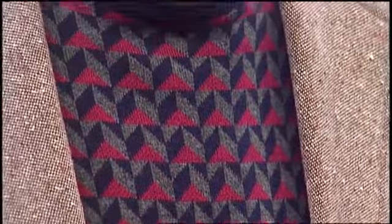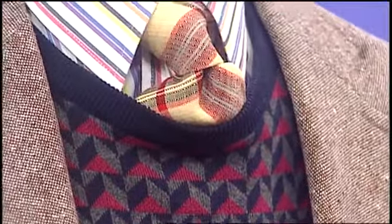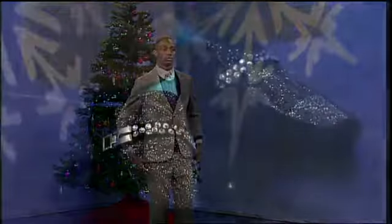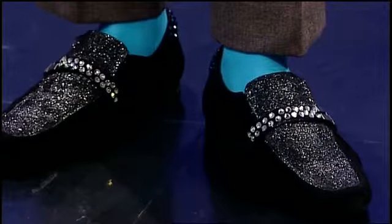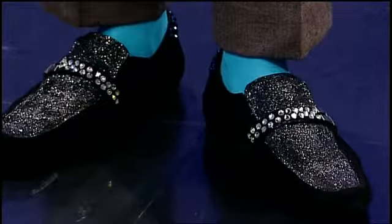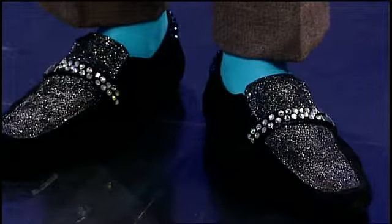Exactly. And I notice how you mix and match patterns. There are no rules when it comes to fashion, and pattern mixing is in. And if you look down to his socks, socks are huge for men this season. We want to make sure that you have that pop of color in your sock. It doesn't have to be a solid, it can be a stripe as well. So go crazy. Look at those shoes. I love them.